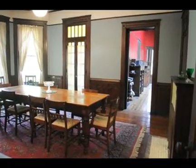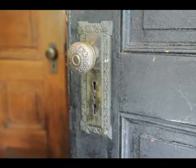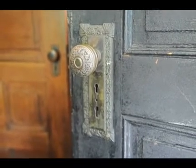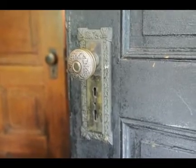And we really want it to be a place that's a living laboratory about how to do this type of work and really lead by example and show folks how preservation works. And we think this is the perfect location.